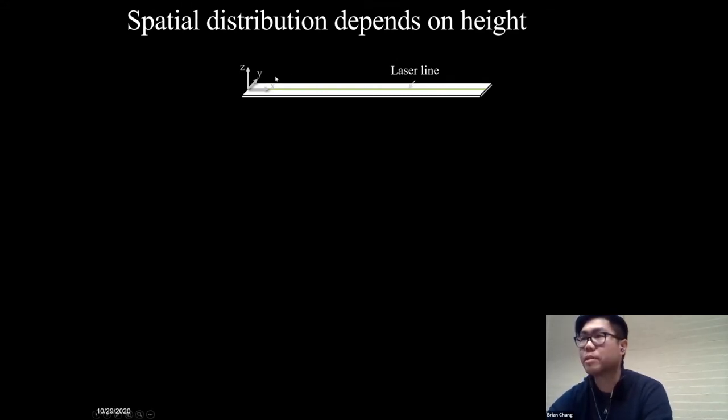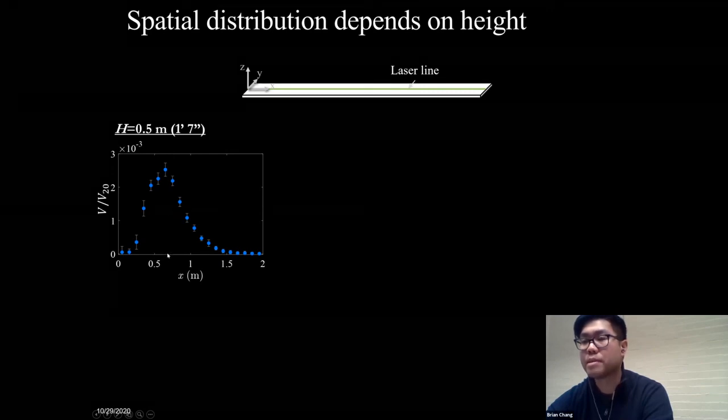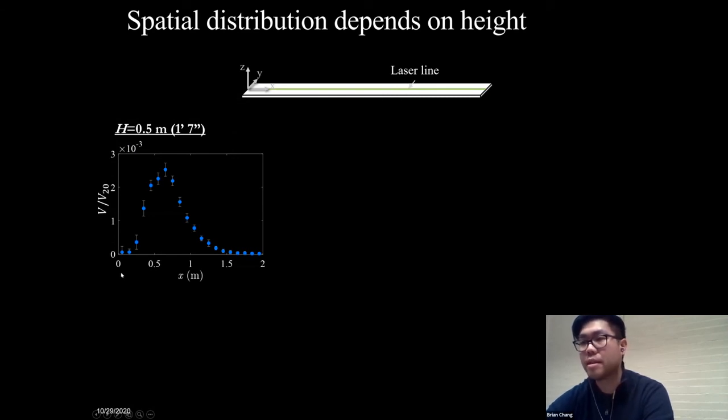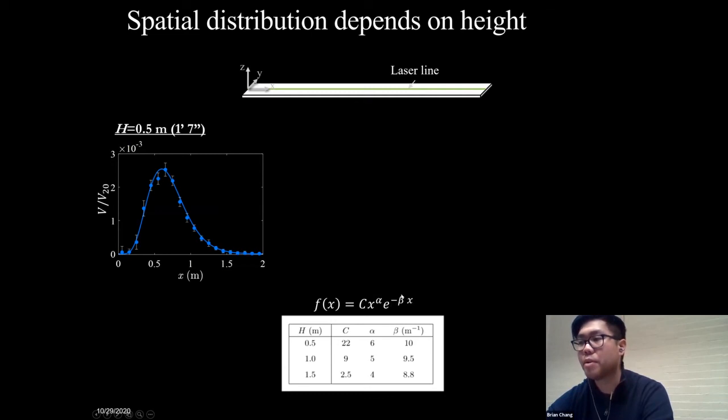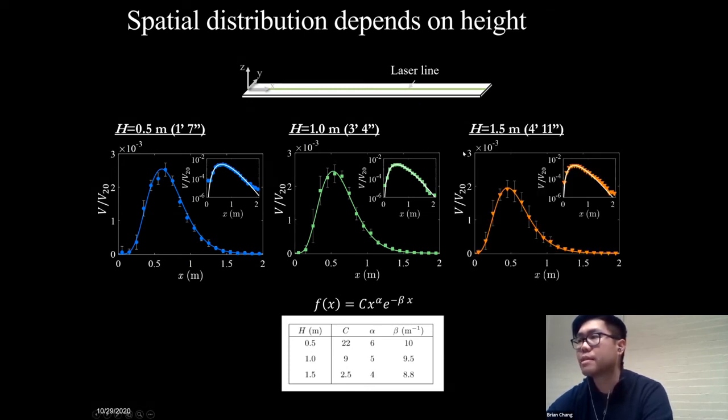So we're finding that the spatial distribution really depends on the height at which the droplets are released. If we look at a height of 0.5 meters, our experiments show a distribution that looks a little like this, and basically the maximum occurs at around 0.6, 0.7 meters away from the original spraying source. But we also have this distribution with an exponential decaying form to predict the tailing end, and we show that this exponential decay fits really well with our experimental data. Our fitted distribution works quite well for all of the other heights that we test as well, so for 1 meter high and 1.5 meters high.